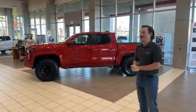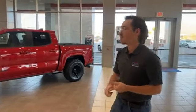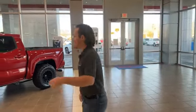So it's got a full redesign, nothing carried over from the old Tacoma. Not a single thing, not the engine, no body panels, the technology inside, even the seats and all that kind of stuff are completely different. Let's take a look real quick.